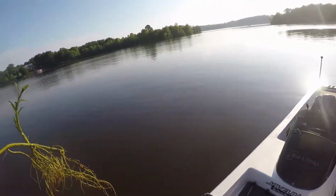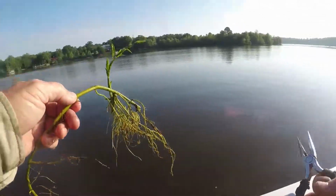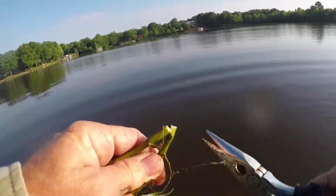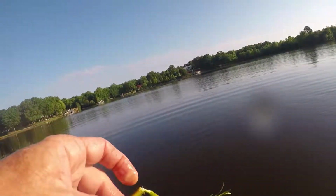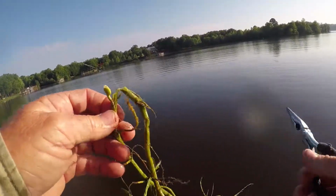I don't have a loose hook I was going to show you. You stick a hook in this thing because it splits. Let me get my pliers right here. Look here. Hear it? See, I don't know how to describe it. It's called willow grass. As you can see, it's pretty tough. You can hear it breaking. So fishing line's not going to cut it like hydrilla.